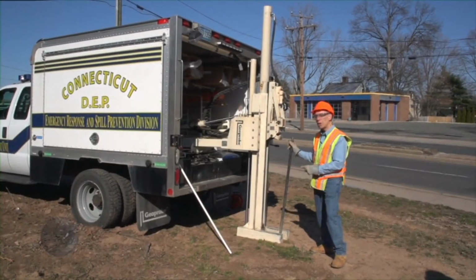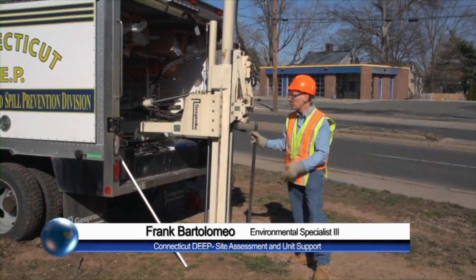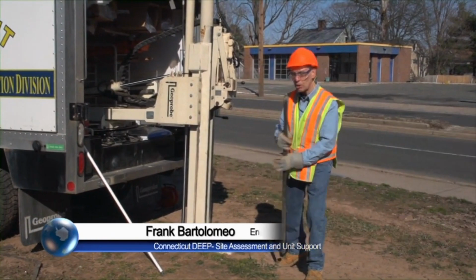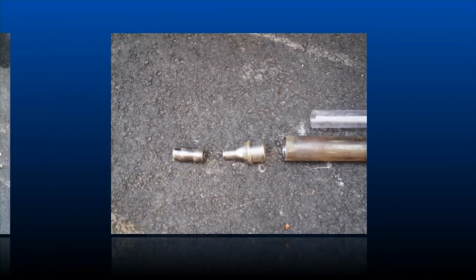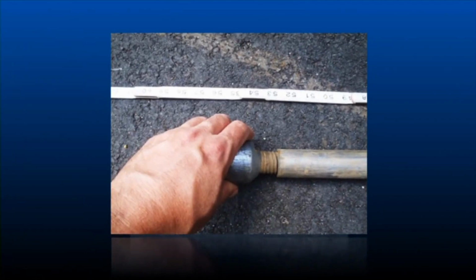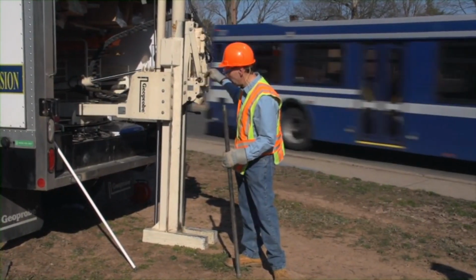So this is a geoprobe. This is the truck that we use to take subsurface samples. As I said before, subsurface samples are groundwater, soil, or soil vapor. The geoprobe has a number of rods which can be screwed together, and these rods are pushed by this hydraulic instrument right here into the ground.